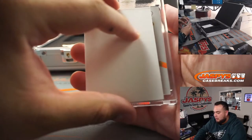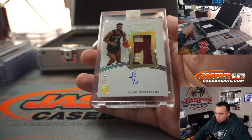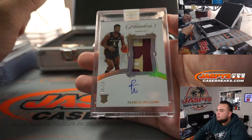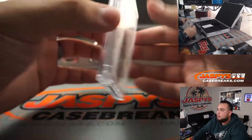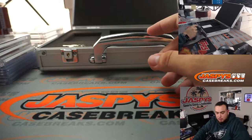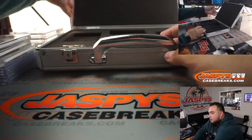Last one here is for the Florida State Seminoles, Patrick Williams, 1/10. There you go. Unfortunately, no LaMelo. But we did get a nice James Wiseman, which is pretty strong. Alrighty, guys. It's just a little generic card here.